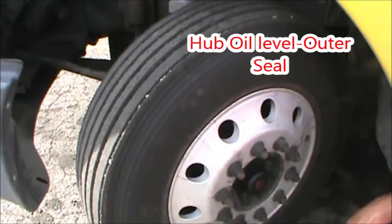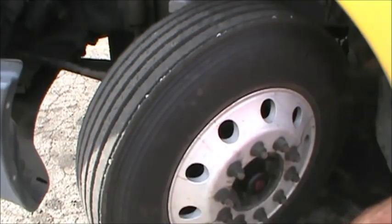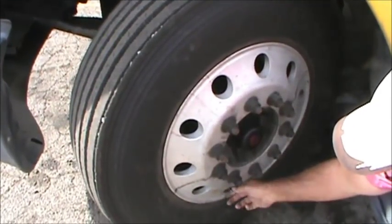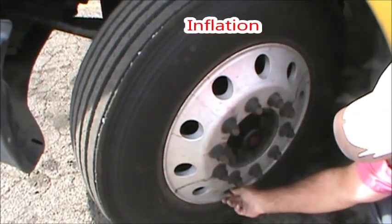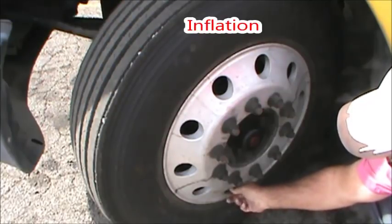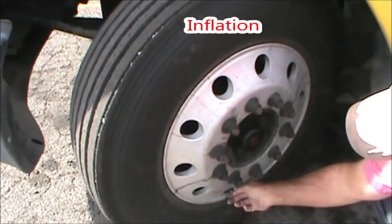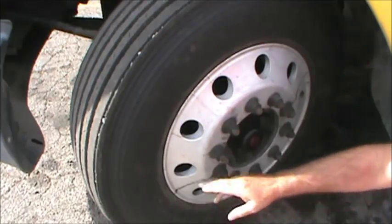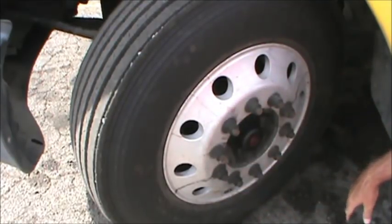Now during the inspection, you don't have to dismantle anything or take anything apart. Just describe what you would do during your pre-trip. We also have a valve stem down here. You can check the inflation of the tire either with a mallet by thumping on the tire, or checking it with an air gauge, and the amount of air is going to be designated on the sidewall of the tire.